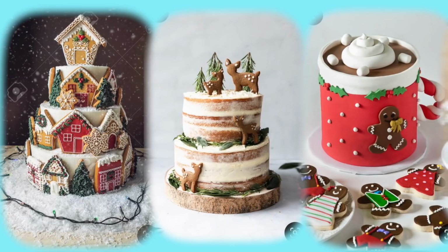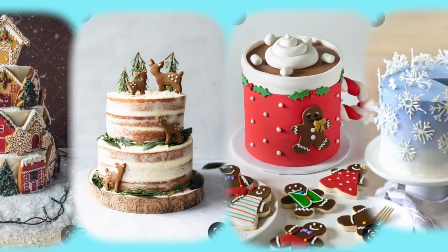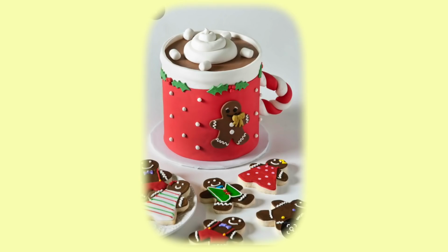the TikToks. This was a difficult decision, and after much deliberation with myself, I decided I wanted to go with a little hot cocoa gingerbread man mug cake, because why not? You get literally everything in one. So I searched up my bakeries and I found this really good 5-star bakery, but it was so far away.